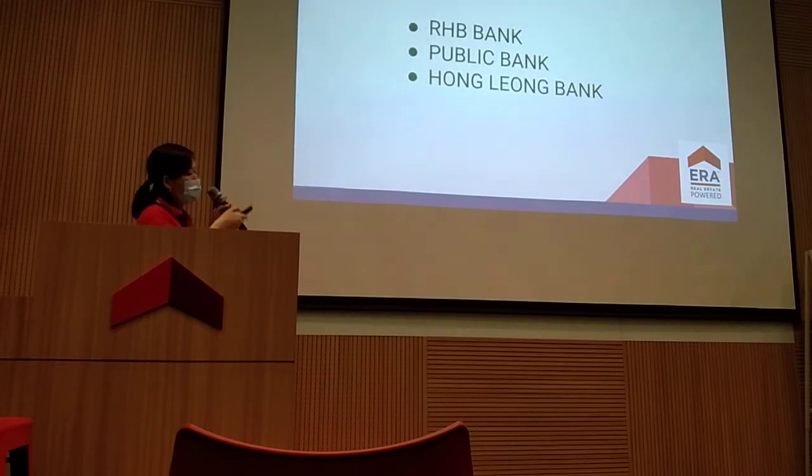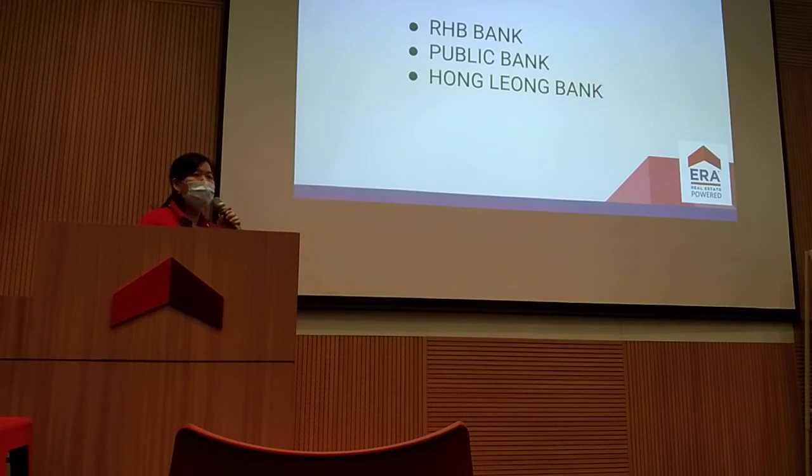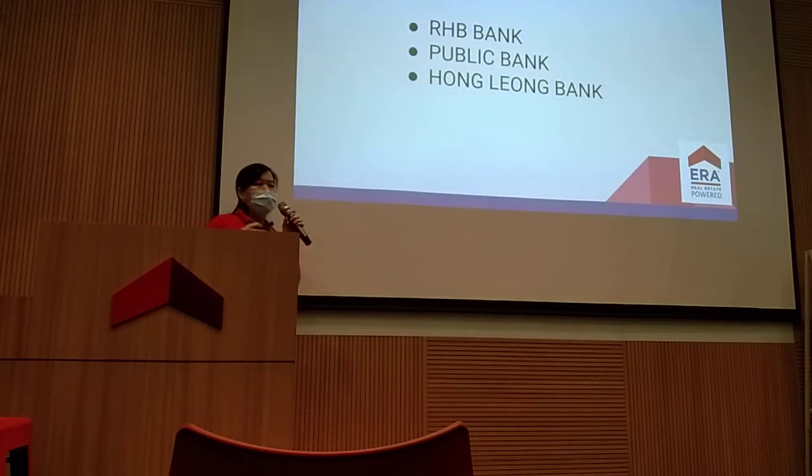The panel banks currently are RHB, Public Bank, and Hong Leong Bank. Because the FPDL is still running, the loan part maybe only starts next year. So don't worry. If your clients' profile is not so nice, they still have six months to make it better, and then we can do the loan. So you still have time to improve the profile.